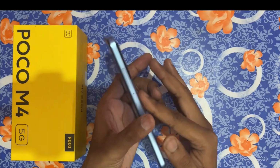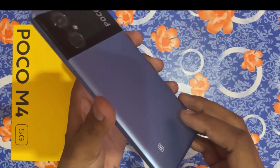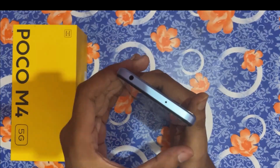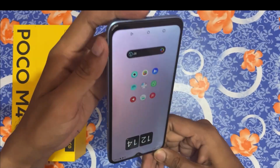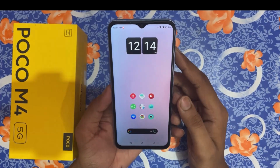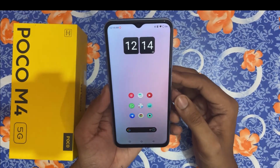This phone comes in a plastic build. As you can see, it has got some textured back, and it has also got flat edges, like all around it has this flat edge. The display is 6.6 inches, and the design looks fresh.